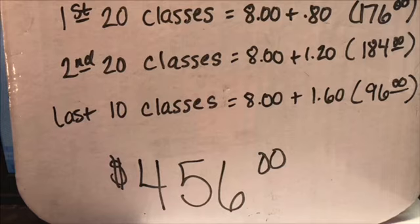Now remember, as you teach more classes, you will slide into different tiers, and the incentive pay increases as you teach more classes. So this is strictly for tier 1 out of 10 tiers total.